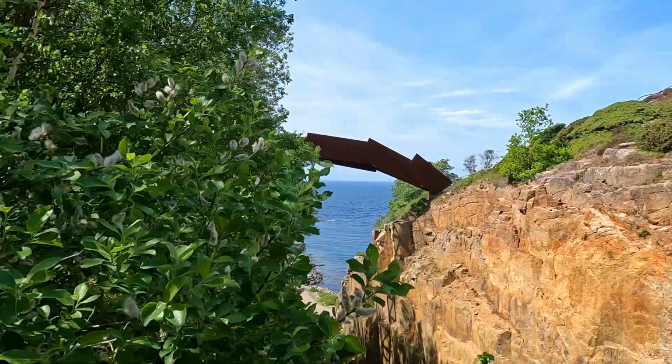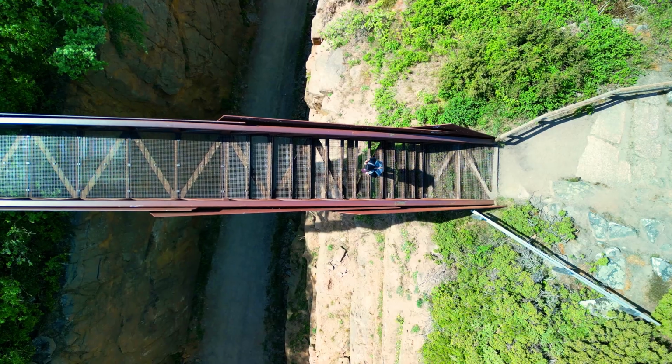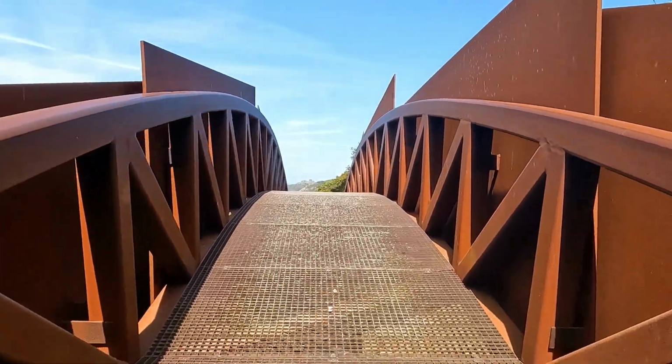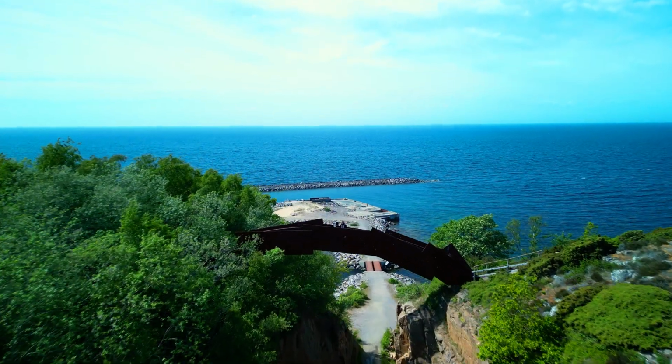Arriving at the quarry, one can't help but notice the iconic bridge that connects two cliffs. This see-through structure is not for the faint-hearted. Those who fear heights may find comfort in the sturdy rails, but dare to cross it and you'll be rewarded with an unmatched view of Vang Harbor.